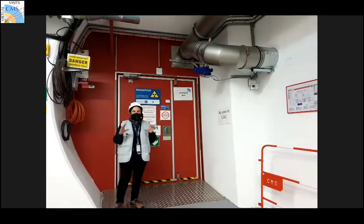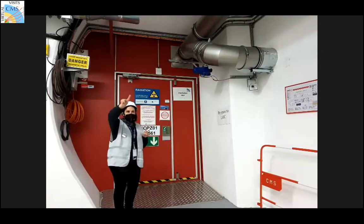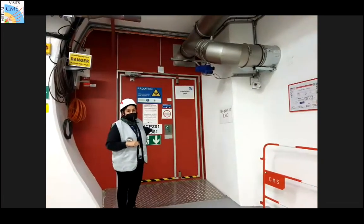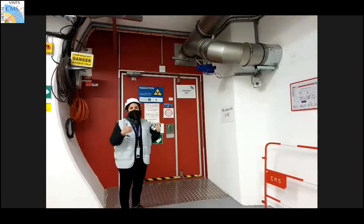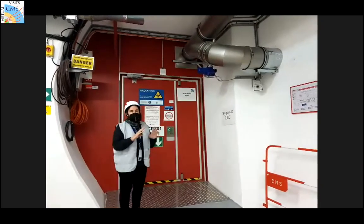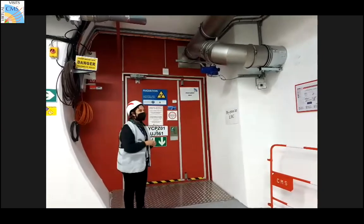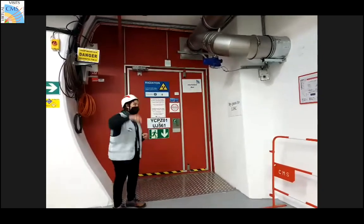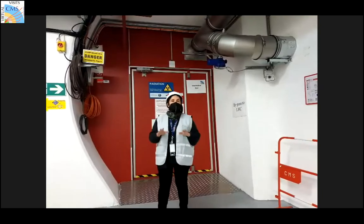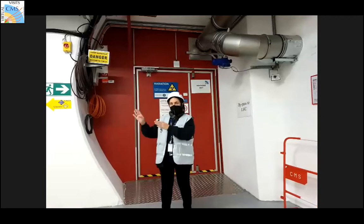But in case of an evacuation, we can not only use the way I was using up to now, which is on the back, but we can also use this path. There is another elevator, and so we can evacuate through this other path. But of course, if there is no danger, we prefer to go back to the elevator I was using before. This is the reason why we can accept visitors here all along the year, even if the detector is taking data.